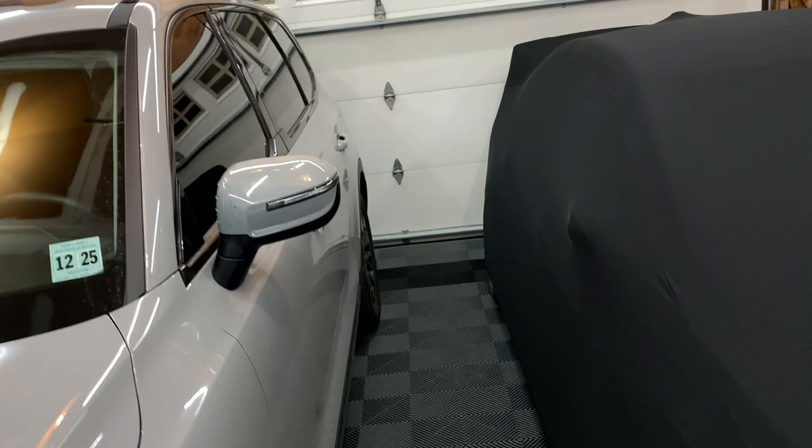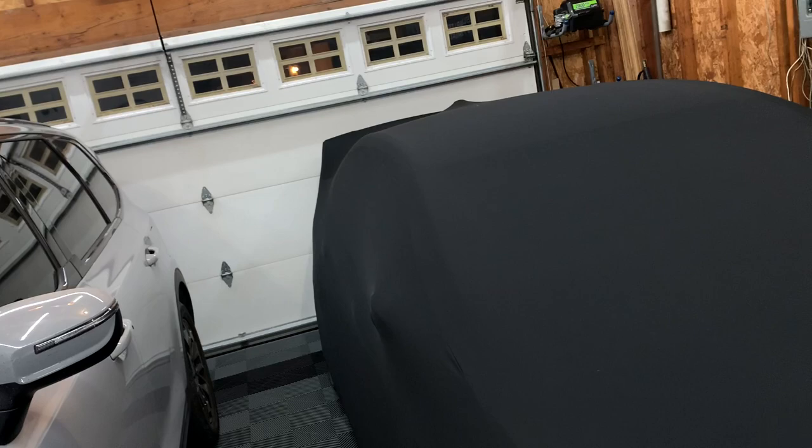Alrighty guys, so we are back in the garage. We're gonna be doing a few things on the truck tonight. It's outside right now, so I gotta pull it in here. But it is absolutely freezing out here tonight. It is actually 13 degrees outside, and in here it's about 45, so it's not too bad.